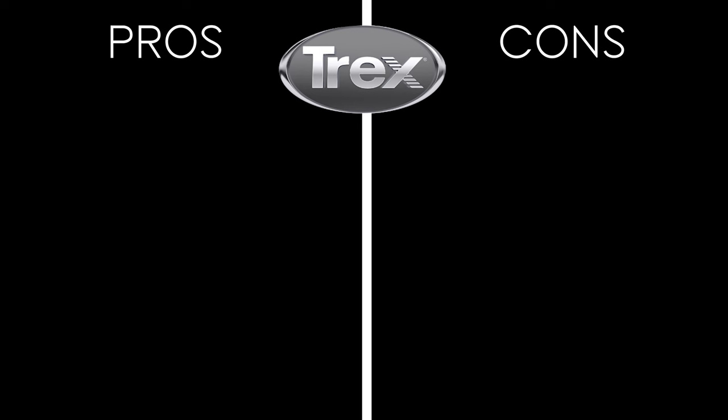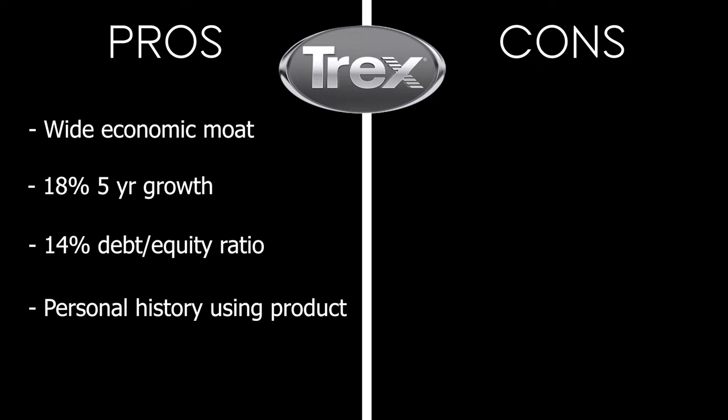So to start off with, we wanna look at the economic moat for all the different companies that we look at on our watch list and to determine if they're gonna be in our top holdings or not. The options for that, according to Morningstar, are no moat, a narrow moat, or a wide economic moat. For Trex, for example, they have a wide economic moat. And then for the five-year or long-term growth, the average for the S&P 500 is about 10%. And for Trex, it's 18% per year.